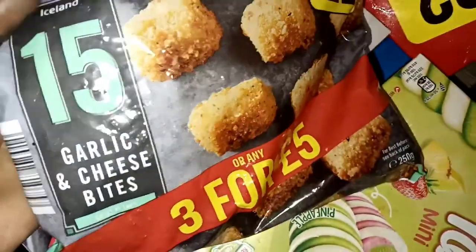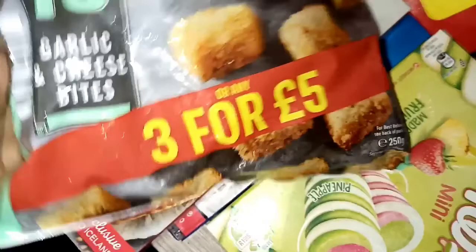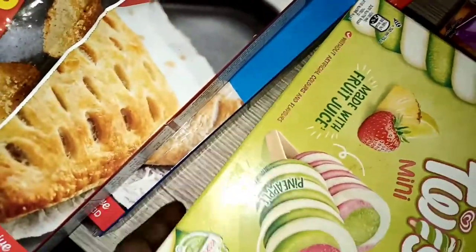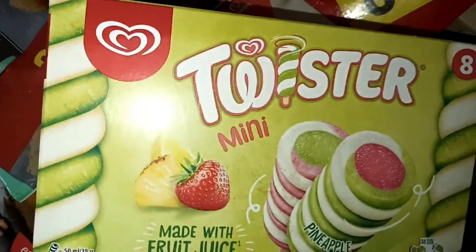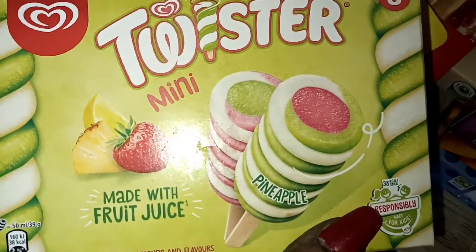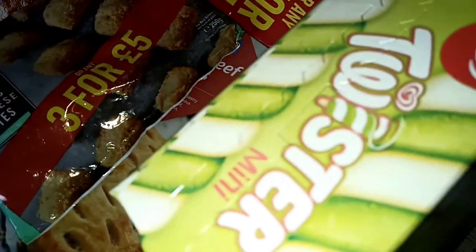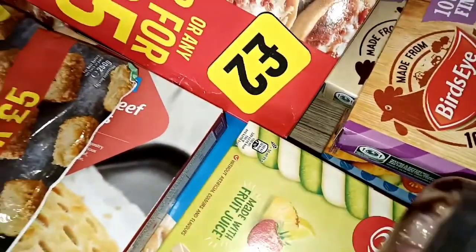So I decided to try these garlic and cheese bites as well because they're part of the 3 for £5. They might go well with the pizzas or anything else I've got here. Next is Twister. It's definitely needed when spring and summertime come up, whether or not I'm pregnant. The kids love it, I love it. Ice lolly season is coming up. I'm definitely going to love trying new Iceland ice lollies because they've got so many different ones.